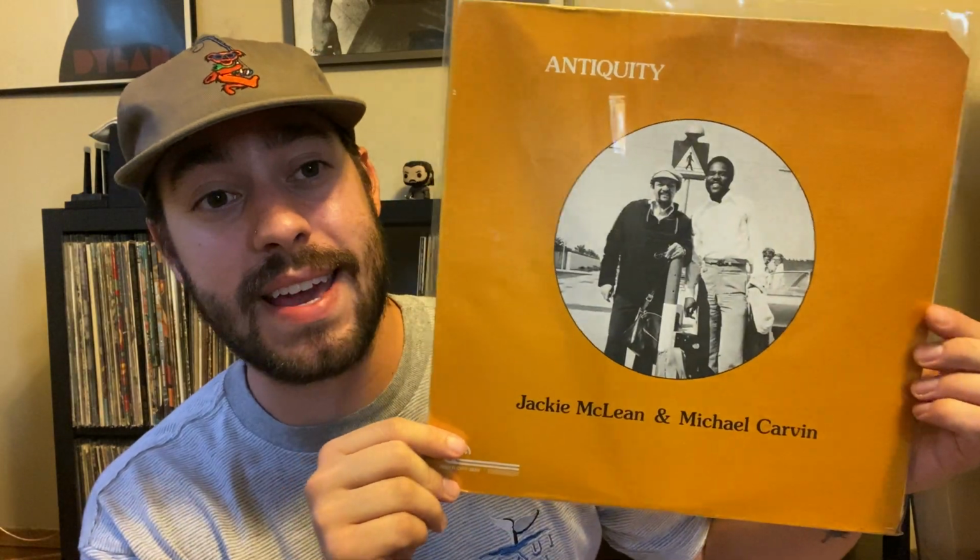Now, this next record was also sealed when I found it. This one I was somewhat familiar with, though. This is Antiquity by Jackie McLean and Michael Carvin. This is on Inner City, originally put out on Steeplechase.